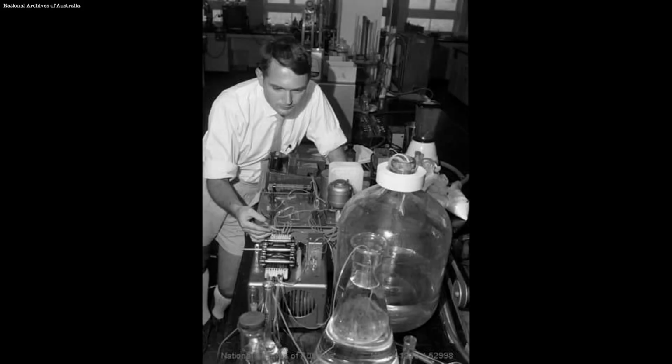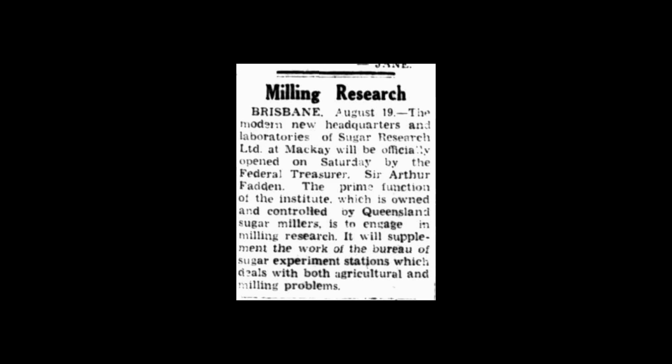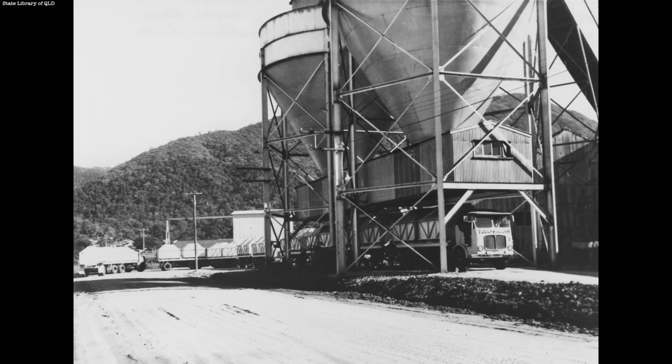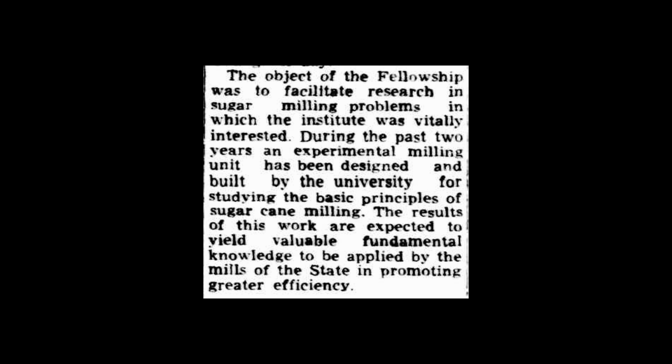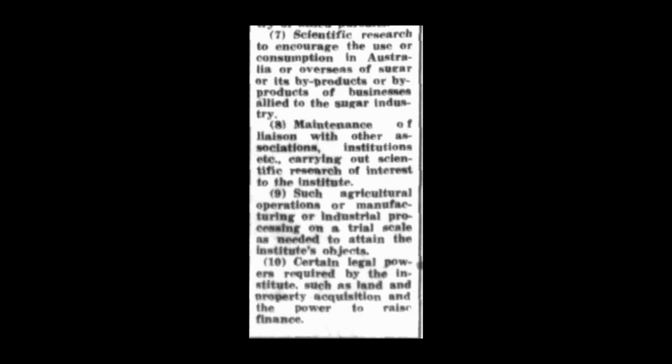So the Institute investigated ways to improve every single aspect of sugar production, from soil quality to crop health and yields, to the harvest, to transporting, to scheduling, to milling, to output. Every single aspect was researched. Its goals were to increase the efficiency of every single aspect of the process, whilst also reducing costs, waste products, downtime, and harmful emissions, whilst also maximising the amount and the quality of sugar produced. And I can tell you right now, it absolutely smashed these goals out of the park.